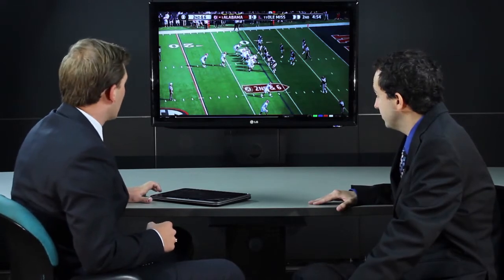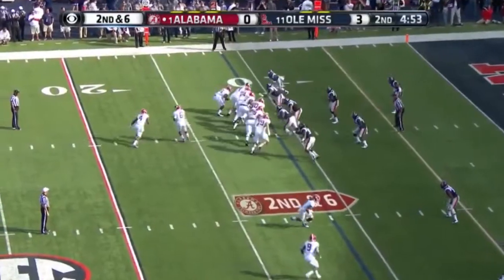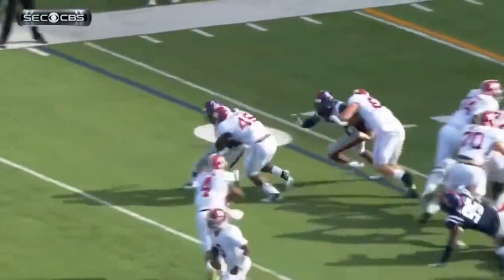All right, so a little bit later in the same drive, they're basically keeping it going. It's working, so they don't stop, right? Yeah, we're going to run Yeldon left. We see Fowler get a good kick-out block and also Vogler. 2nd and 6 right here, and we've really got to get down and get close to the red zone. And he does a good job of breaking a tackle and really second effort getting his first down.